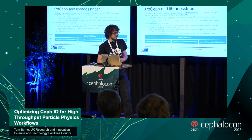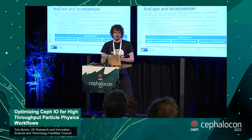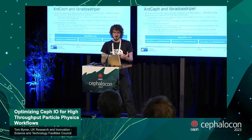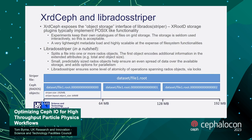Cool. One more level down. As I was saying, XrdCeph is basically just talking librados plus a small striping interface. This has one major benefit: there is no file system. I'm not sure if benefit is the right word. There is no file system, so there is very little metadata load on the actual Ceph cluster. This is really cool, and we can get away with this because experiments have their experimental data catalogs. They understand where their data is and which sites they've replicated it to. They're not using the directory structure for anything, even though the files look like they're in a file system. So this is acceptable in this case.